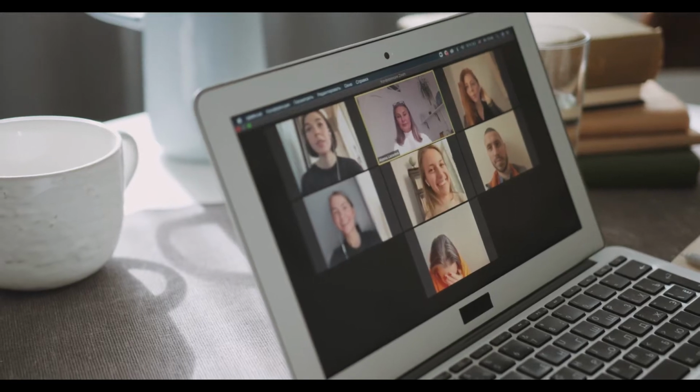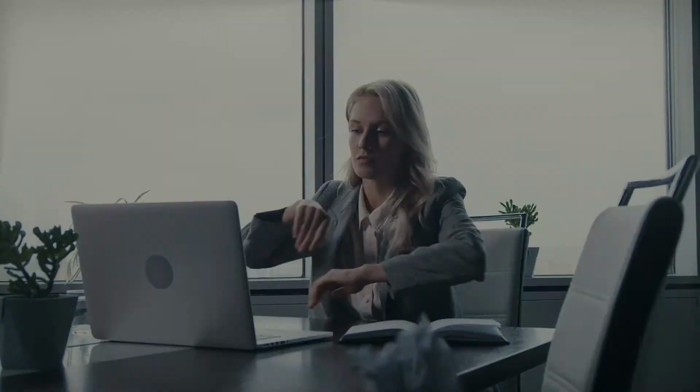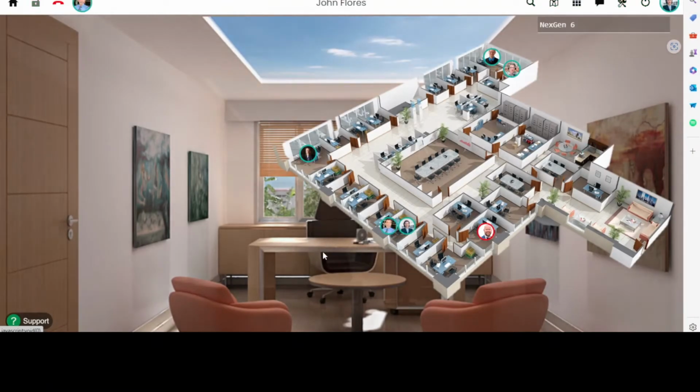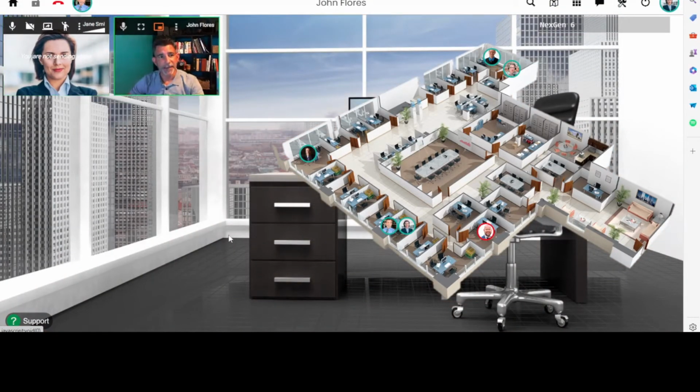Are you struggling with the limitations of Microsoft Teams and Zoom for your hybrid remote workforce? It's time to explore a solution that truly meets your needs. Many companies face challenges with collaboration, communication, building a sense of community, and creating company culture on these platforms. At NexGen Virtual Office, we understand these pain points and offer a seamless migration experience.